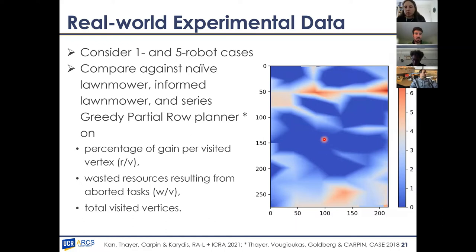So in our case, we tested both single and five robot case studies, and we compared our method against a naive lawnmower, where I just do the typical lawnmower pattern; an informed lawnmower, where I use the bias to determine which row the lawnmower should start at; and then the greedy partial row planner. And the comparison was made in terms of percentage of gain per visited vertex.